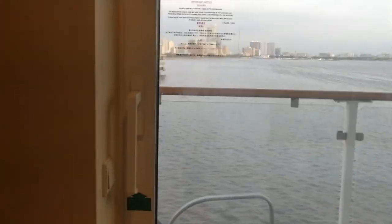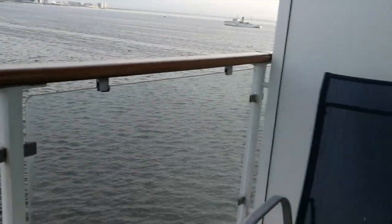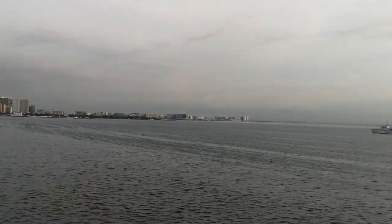Well, and I'm telling you, you'll get a better appreciation of Manila Bay when you look at it from the cruise ship. Especially when we're gonna go in the high seas, makakalimutan mo na that you're in Manila. So I'm really excited for this.